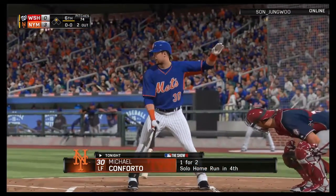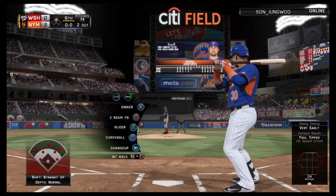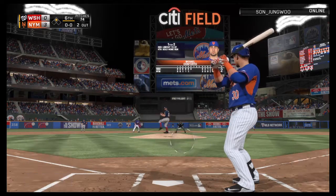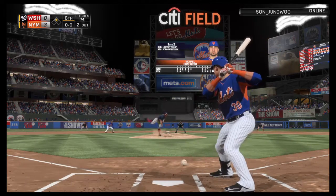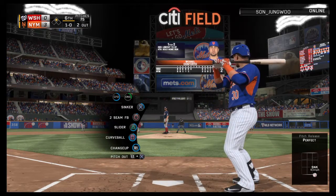Trying to pick things up where he left off, Michael Conforto. He went deep in his first at-bat, and we'll see what he's got in store for us here. And that was a breaking ball that he hit, and it looked like he saw it right out of the pitcher's hand so nicely. They might have to attack him with some hard stuff this time around.